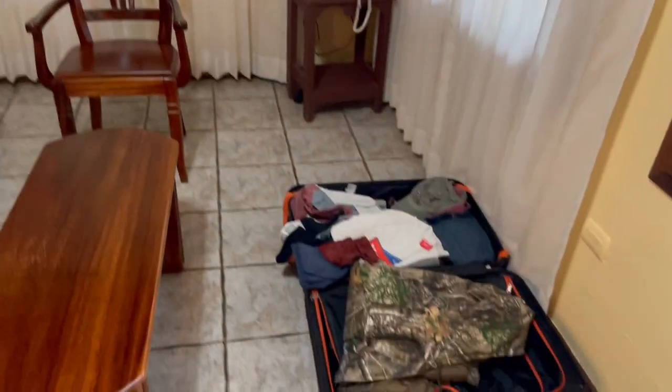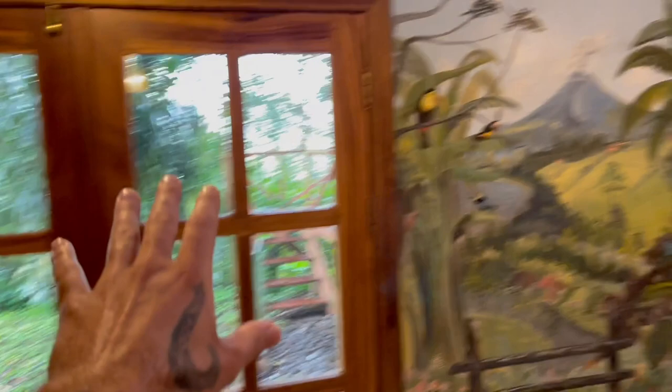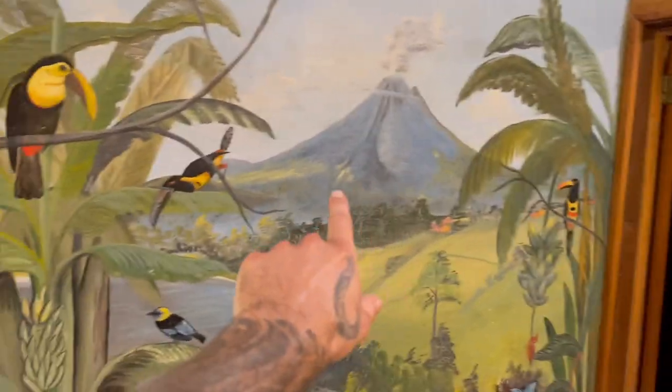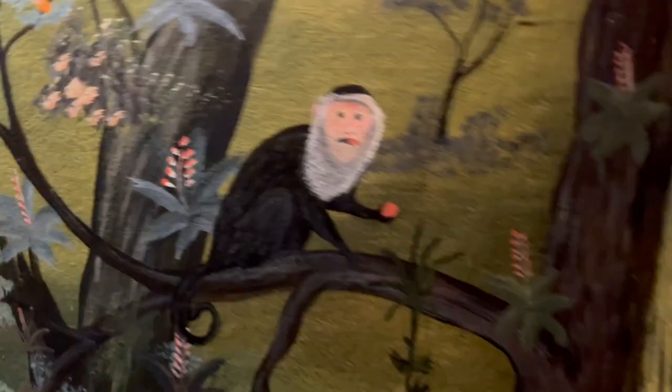Let's see what's in here. Whew. This is home for the next 5 days. Kitchen, whip up some breakfast, beautiful mural. We're staying at the Arenal Volcano. That's the Arenal Volcano. It's right down the street. Toucans, howler monkeys, in the bathroom.